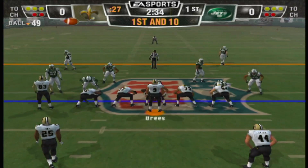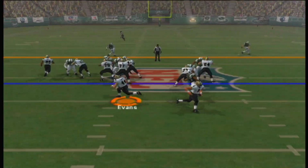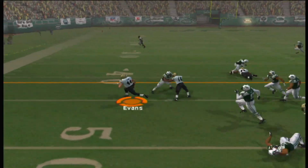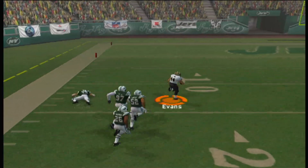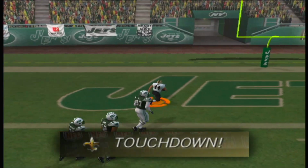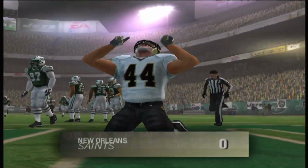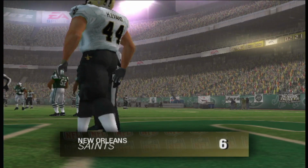They line up at the 50. They line up with split backs. Hand off to the fullback. The 40, the 30, the 20, the 10. He dives for the end zone. Touchdown. Touchdown, Saints.